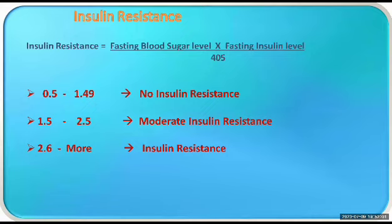Next is how to calculate insulin resistance. Insulin resistance can be calculated by the formula: fasting blood sugar times fasting insulin level divided by 405. If the value is 0.5 to 1.49, then it means there is no insulin resistance. If the value is 1.5 to 2.5, then it means that there is moderate insulin resistance, and this can be rectified or treated within 3 to 6 months.